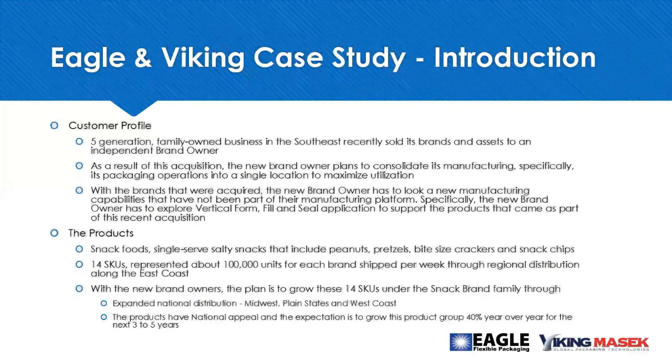There were 14 SKUs that represented about 100,000 units shipped for each brand per week in regional distribution, primarily through the East Coast. They had a large concentration both in the Northeast and Southeast. They did not have a very strong presence in the Atlantic Coast area. However, with the new brand owners, the plan is to grow these 14 SKUs under this snack brand family nationally. They wanted to go through an expanded national distribution through the Midwest, the Plains States, and the West Coast. They felt that the various flavors among these 14 SKUs had national appeal.